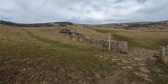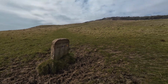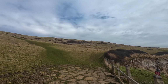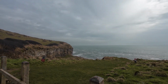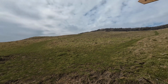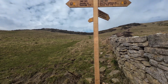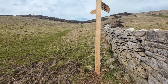Now, I was here just over 2 weeks ago, and I remember that sign saying Seacombe 1 mile. Well, I'm pretty damn sure that sign wasn't there. That's new. So I'm not going to go down there today. I've met up with myself from where I came last time. I'm going to start making my way back. Well, this is new. So all these signposts along this way must have been put in the last 2-3 weeks. In fact, that's fresh digging down below there, so yeah. That is new.